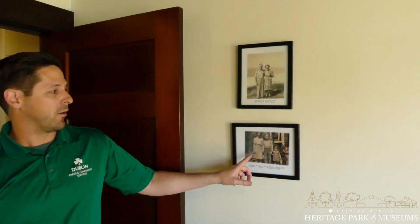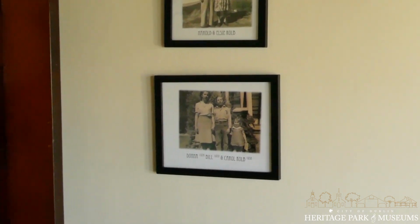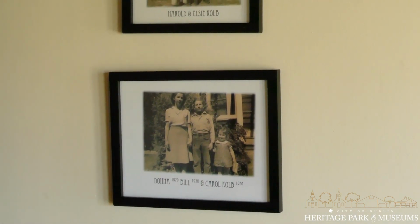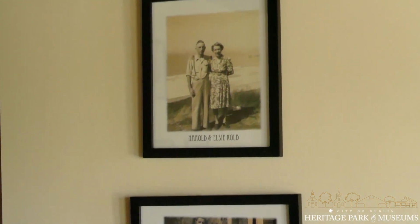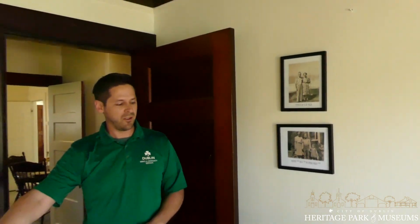So then their family, growing up, they had 3 kids, Donna, Bill, and Carol. And those are the ones that we were in contact with when we got this house going, especially Carol, she's the surviving member of the Kolb family. But we do know that this was Harold and Elsie's bedroom when they were growing up. This is actually the original bed, and some of their stuff in here, all the way down to the sewing machine. We know that Elsie was very crafty and very good at sewing. She was a great seamstress.